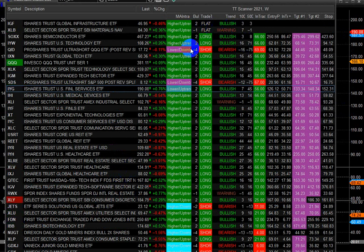Let's see, here's a flat -3. So here's Industrial Select. It's warning that it is consolidating. It's been in a longer term trend. It is in a -3 trend. Oh, here's a -1 and -2. Let me look at this one, real estate sector.